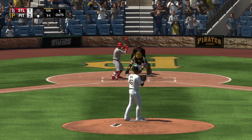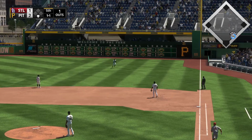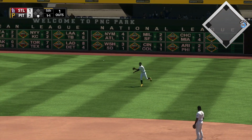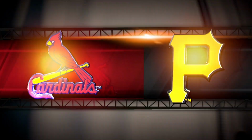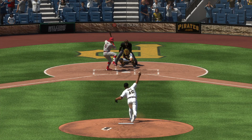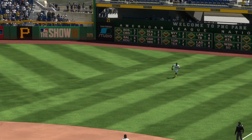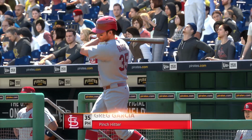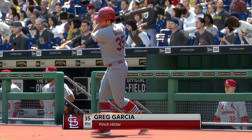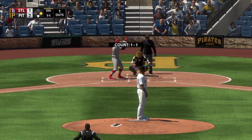Into the box, Kolten Wong. Soft liner to the right side. And that's a base hit. 1 for 2 in his first couple of plate appearances. Not every ball's going to be hit on the screws right there. That one falls in front of the right fielder for a single. Found some green grass. Greg Garcia will be summoned off the bench here as he'll pinch hit with a runner at first and 1 gone in the inning. Wong, base runner at first with 1 out.